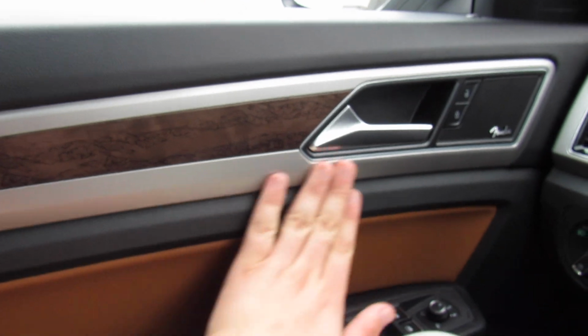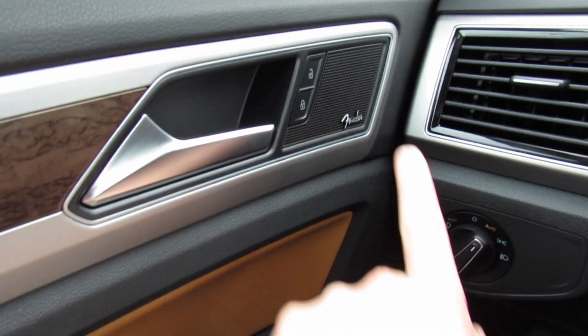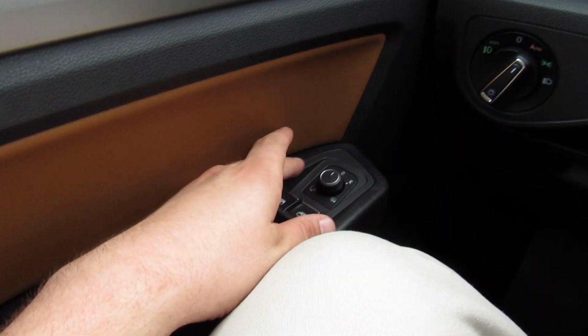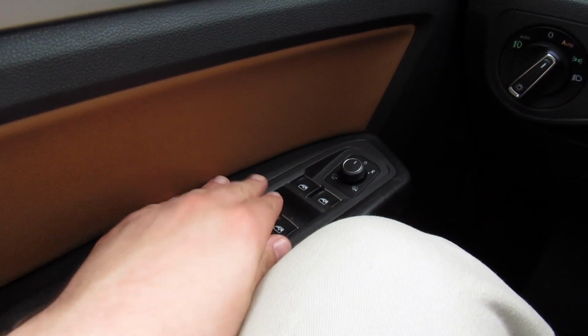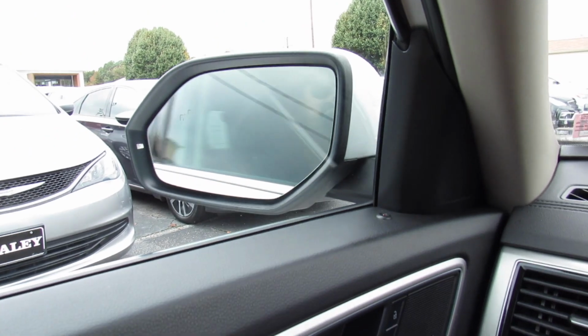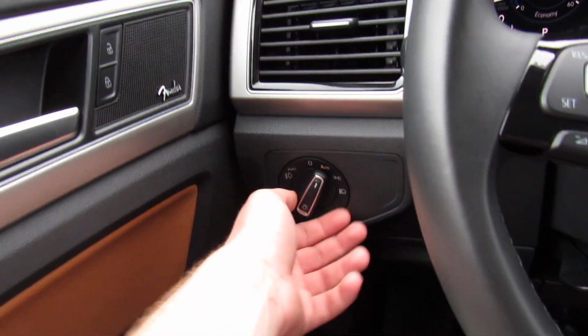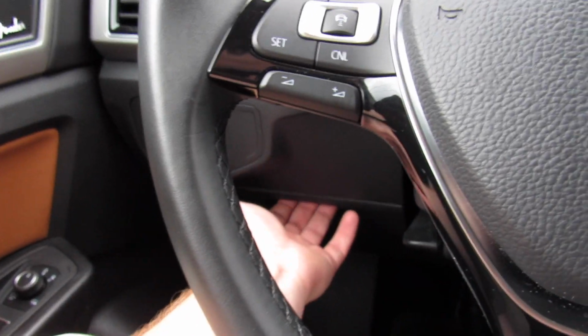Up top on the door, it's all padded material around here. You have your wood grain as well as silver trim, and your door handle. Tweeters for the Fender audio system as well as your power locks. Down below, all four your power windows, they are automatic. Power mirrors, which as I showed, are power folding. Very nice and simple to use, and you do have your blind spot monitoring built in. Over here, your headlight controls, they are automatic, and then pull for fogs. Storage below there, and the dashboard itself.